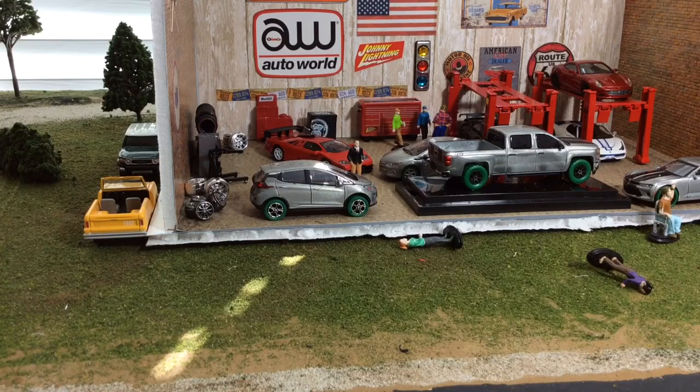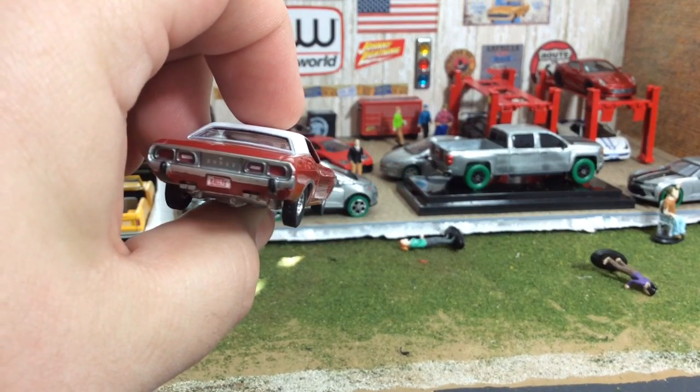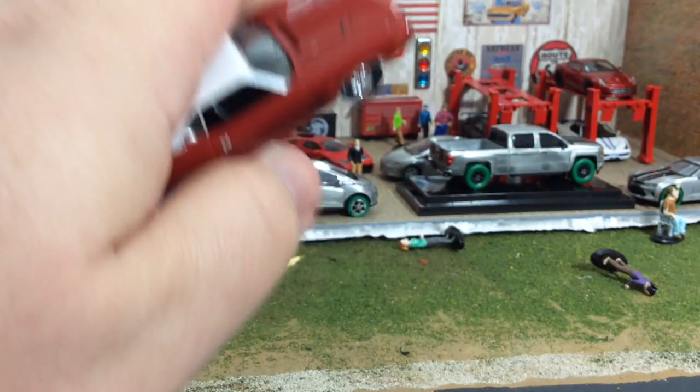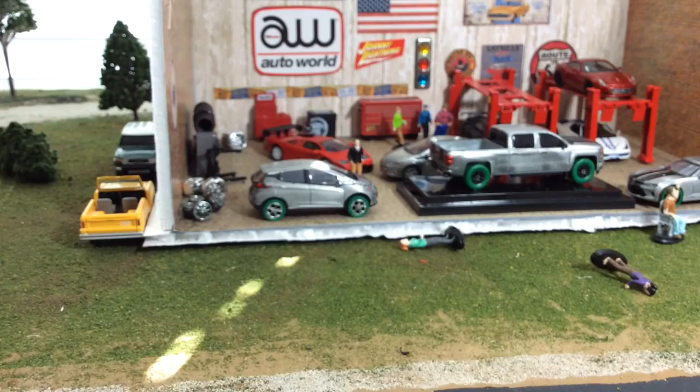Everything is already cracked. I found on card for $2 this Auto World Premium Dodge Challenger Rally. $2. The card was pretty beat up, but the car is in good shape. I also found the gold one.